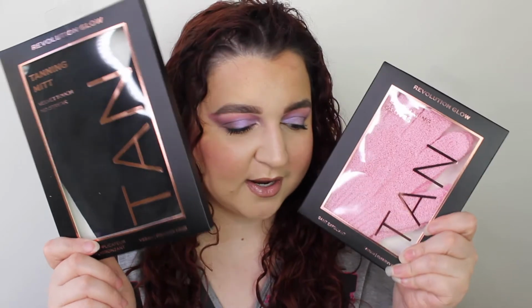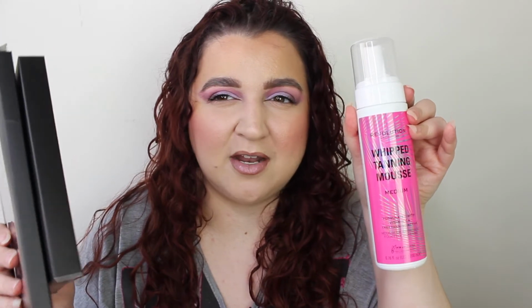I bought a tanning mitt and an exfoliating glove to get it off, and the new whipped tan mousse in medium. I just want like a slight tan. I actually might use it tonight, so who knows, I might be able to update you on how that goes.